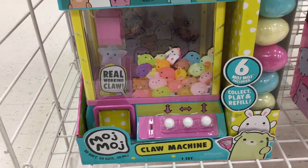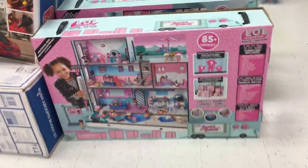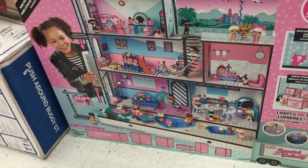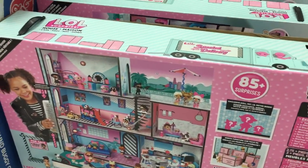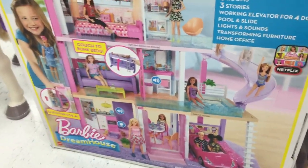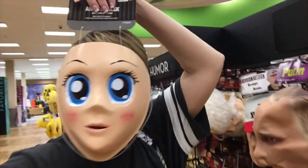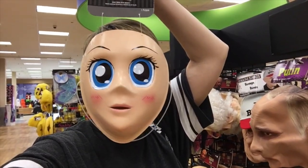I've heard, I have not tried, but the Moj Moj crane game, this thing didn't exactly work out very well. Just saying. One last thing. Look what they have. They have the LOL house. It's really, really cool. But the Barbie house is really awesome too with the slide. Huh? Now they're playing the scary Halloween music. Sure, now they play it. Oh, anime mask. Oh yeah. There you go. Look, I'm the anime character.